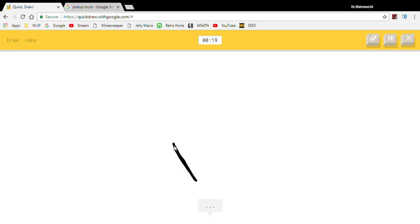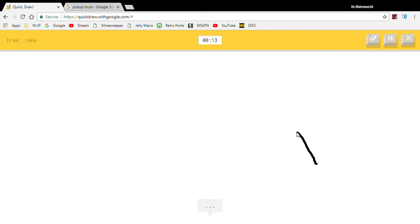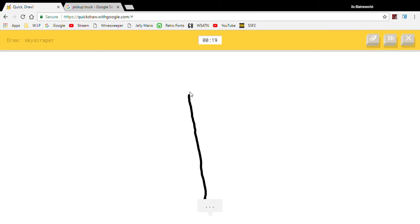Rake. I see boomerang. Or tennis racket. Or carrot. I see mountain. Or rainbow. I see bread. Or stitches. Or diving board. Or the Great Wall of China. I see hot dog. It should be obvious that it's a rake at this point. Sorry, I couldn't guess it.